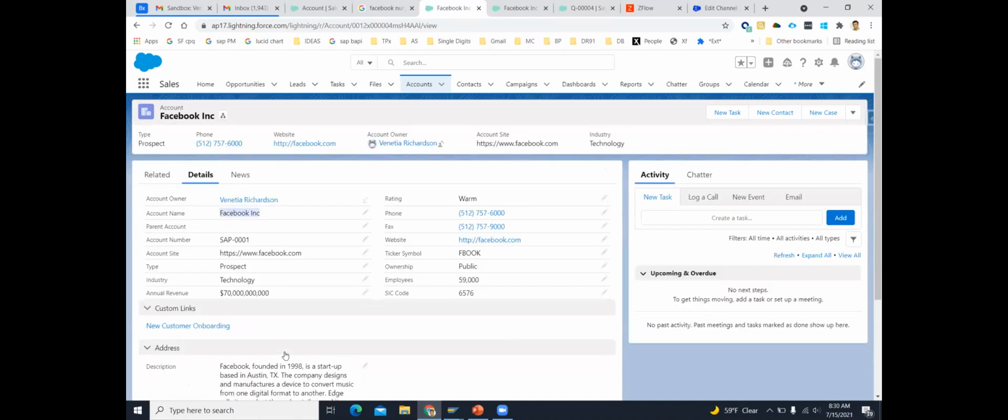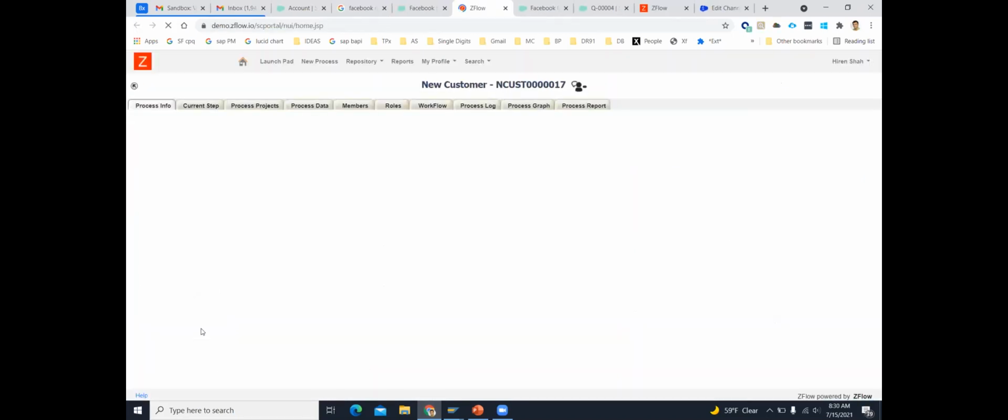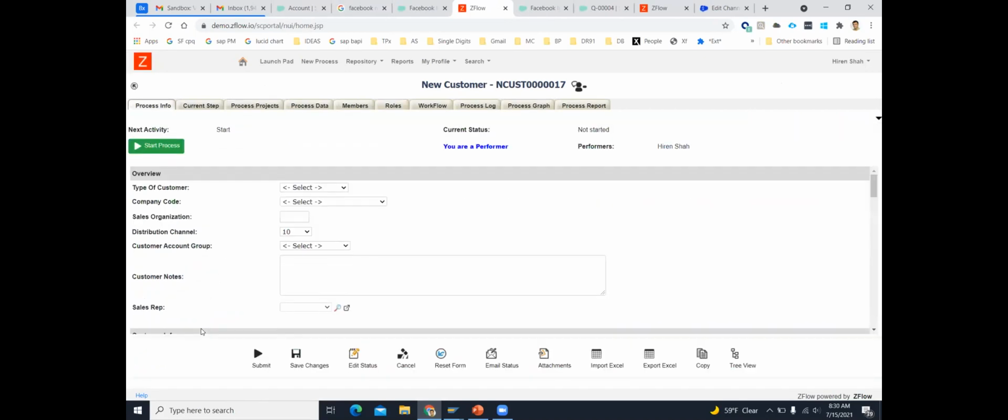But when we onboard a customer, there's a lot more information that we need in order to be able to do business with them. So for that process, we involve many, many people outside of our Salesforce ecosystem. For example, finance, for example, procurement, etc. So I will go ahead and click on new customer onboarding. It will again seamlessly open up a process in ZFlow. And now we are in a new customer onboarding process. It knows that that's what you're doing.